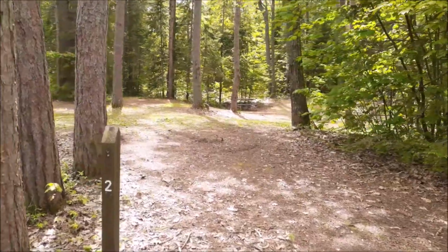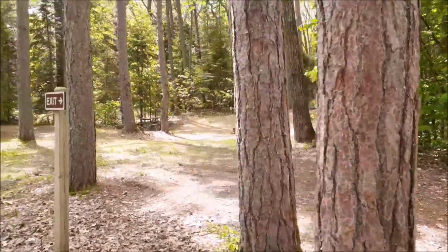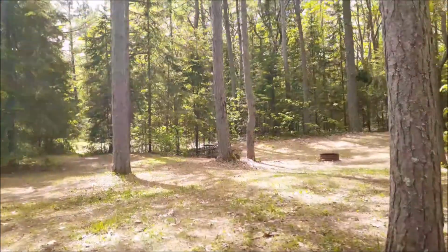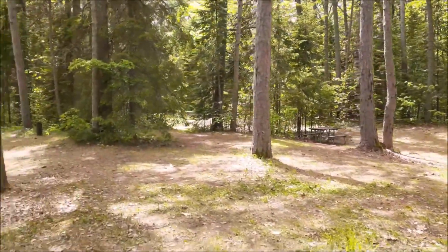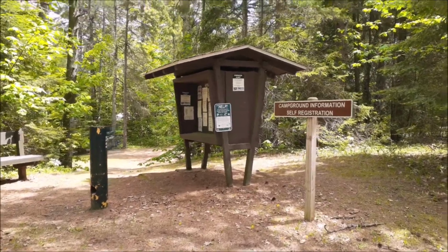Site number 2. That's a tree. It's another tree. See the fire ring. Again, super not level. This place is meant for tents. Maybe that's why there's nobody here. This is where you register and the rules.